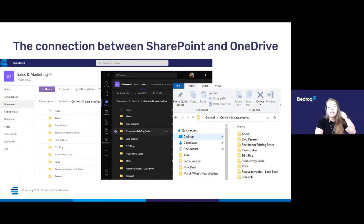So it's just worth bearing in mind, wherever you prefer to access your files, whether you prefer the more traditional way of using that File Explorer view, or you're happy just to access them directly within Teams or SharePoint, it's totally down to you. You can choose the option that suits you best. And just always be aware that the file that you're accessing, no matter which window you're accessing it through, will always be the same, will always keep up to date with any edits that you or other people make.